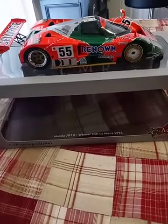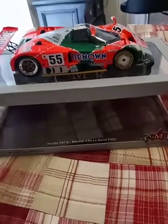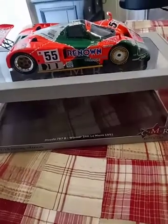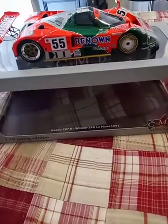I think the rolling does need to be improved for the front wheels though. They are rather a bit stiff. I think CMR should improve more on the rollability of the car, and this goes for all their other models. Not all their models really roll, and I would argue that maybe the majority of their models don't roll.